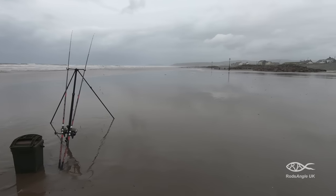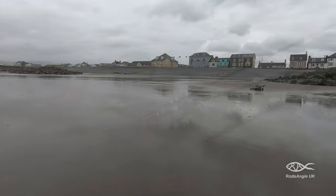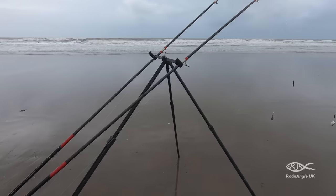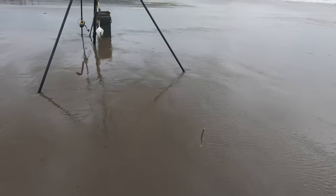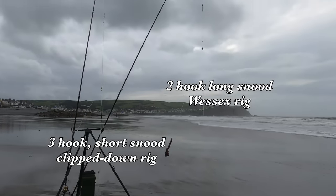Another pretty windy day, with some very strong gusts. The surf breakers were quite high, and I wasn't too hopeful of flatfish. Pretty much the same gear as before, but this time I've raised my rods a bit higher. I've replaced the two-hook flapper rig with a Wessex rig, which pretty much acts in the same manner. However, in this setup, the bottom snood is free running.